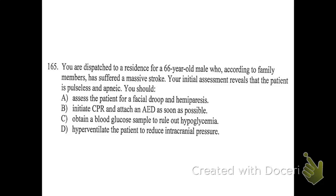B, initiate CPR and attach an AED as soon as possible. Yes, not even just a maybe, but a big yes, right? If you have a pulseless apneic patient, that's what you do every time. CPR, right away. Looking at the other two, blood glucose sample to rule out hypoglycemia. Do we think there's any real indication of a diabetic emergency? No. Would it even matter, really? No. Even if hypoglycemia is somehow involved, your patient is pulseless and apneic, right?